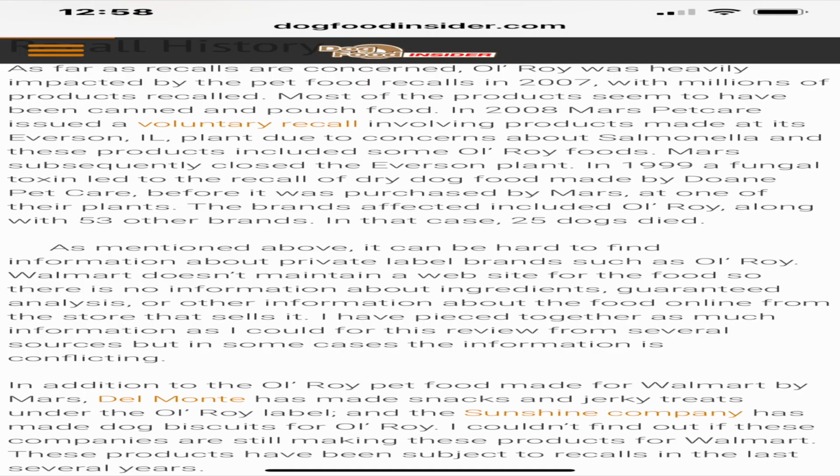Now, basically, it pans down and talks about how there's been a lot of recalls and how Mars is the actual owner of Old Roy. They're the ones that make it for Walmart. It is the Walmart private brand. And down at the bottom, in addition, it says Old Roy pet foods made by Walmart, Mars, and Del Monte, snacks, jerks, and treats under the Old Roy label, and Sunshine Company has made the Old Roy biscuits. These companies have had several recalls over the past several years.